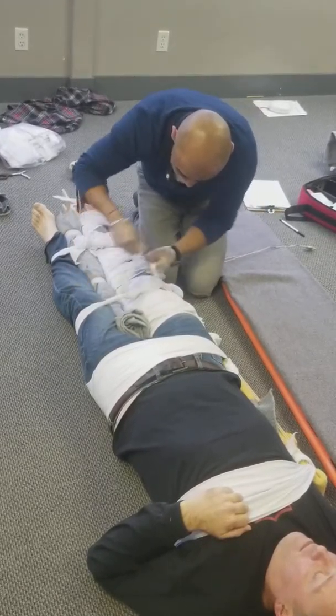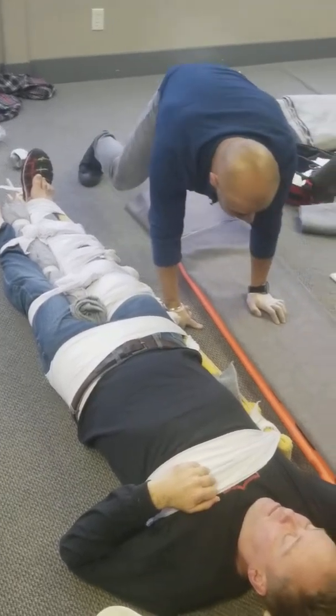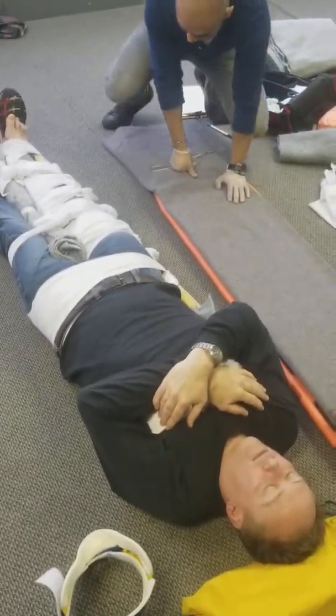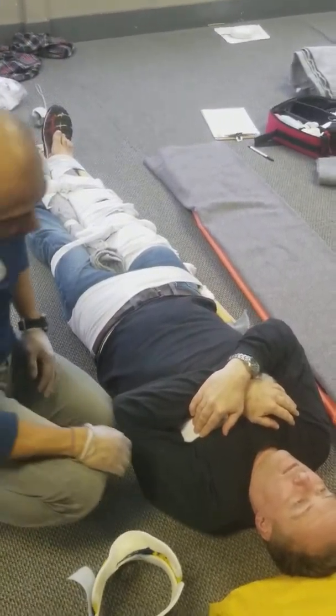Oh, good job. That was the old splinting technique we used to use. Put your arms up, like you're a vampire. Shoot. Darn it. For all that else, we got a collar. Collar.